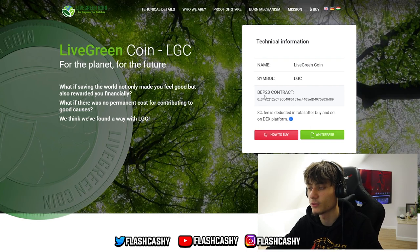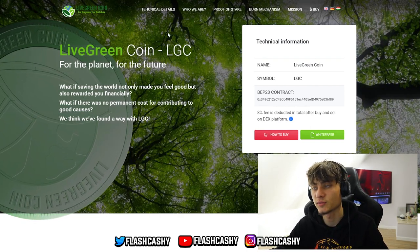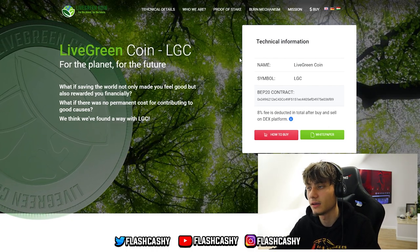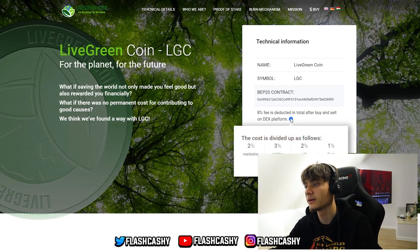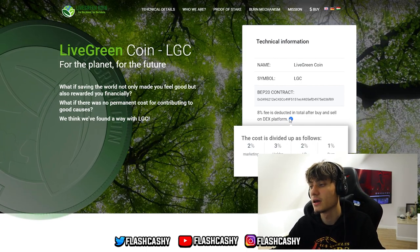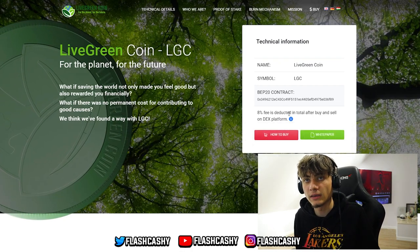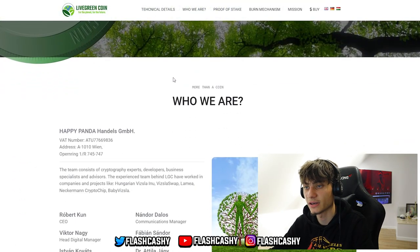We also do have their contract address over here. They are going to be checking it out in a second as well, on BSC scan, to see how many holders they have and all the info. The 8% is going to be divided: 2% for marketing, 3% for holder rewards, 2% liquidity pool, and 1% burn mechanism. They do have a crazy burn mechanism. We're going to check it out also in a second.